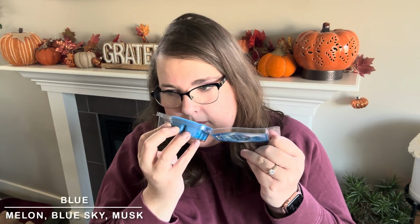That one did well. This is just straight up laundry, clean, fresh air. I would say fresh air and laundry. That's a good one. I don't think I would repurchase it because I don't tend to like these types of scents all that much, but I did enjoy it in the laundry room.